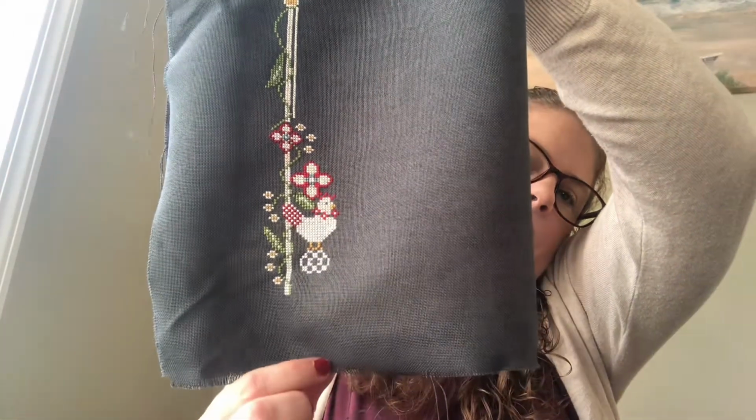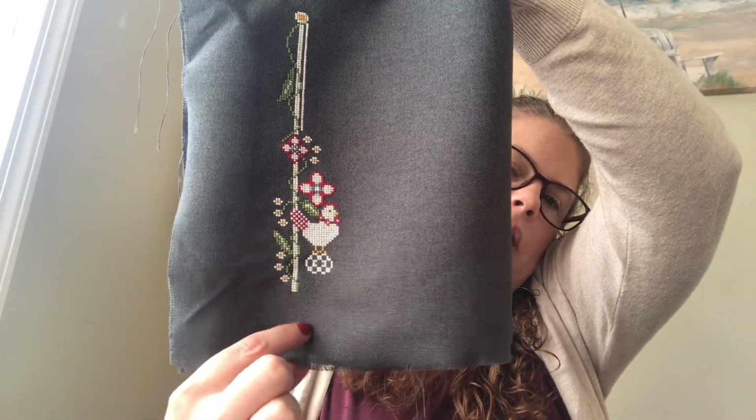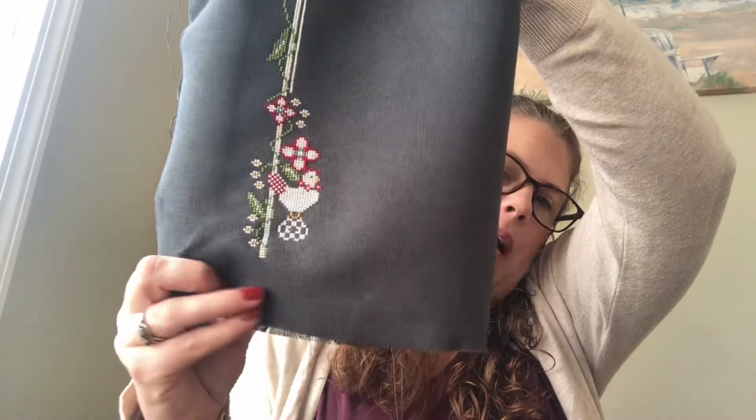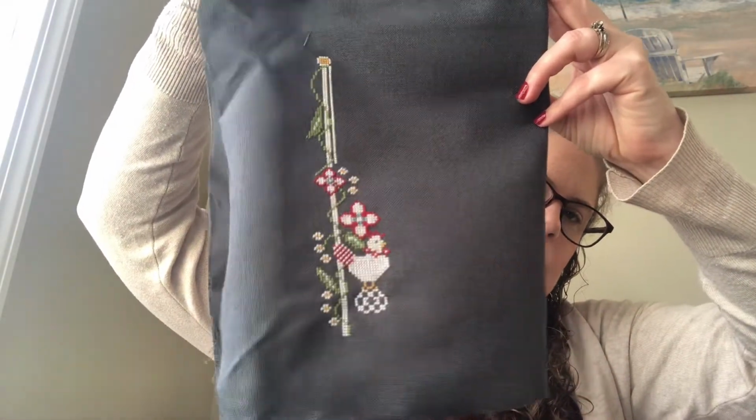Here's my problem. Look where she is. Look where the bottom is. There's gonna be maybe an inch and a half at the bottom. So, we will have to see about that.